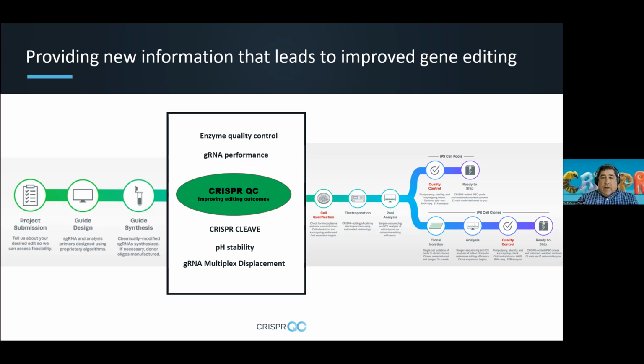Now, where do we fit in? Because after the guides are synthesized, you really go through an arduous process and painstakingly committed set of events to get down into cells. And really until you complete the entire process, it's not really easy to predict whether you're on the right path or not. So what we do at CRISPR QC is we operate in this box that you see on this slide, which really is separating the pre-cellular work from before I go into cells.